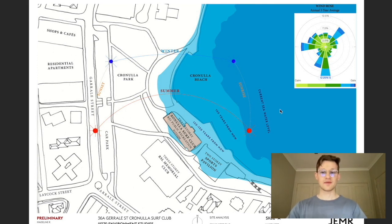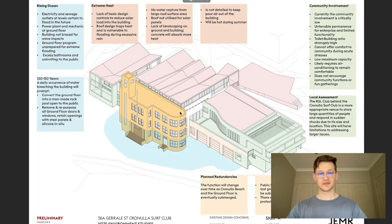Typical site diagram or site analysis, but what it's doing, which others probably don't do, is it's showing where the current ocean level is at, and then it's going to rise higher, and how can our building respond to appropriately adjust or readjust or be reused in 100 years when half the building's underwater. So these were problems that we had to assess.